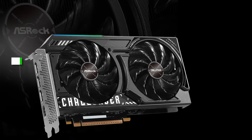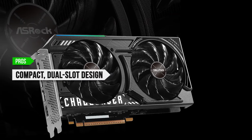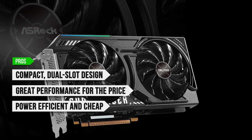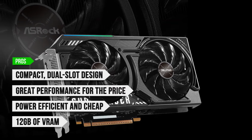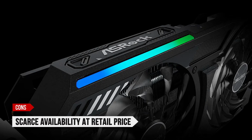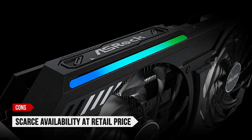To sum up, what I like is the compact dual-slot design, the great performance for the price, it's power efficient and cheaper than the RTX 4060, and the 12GB of VRAM. On the downside, scarce availability at the manufacturer's suggested retail price.